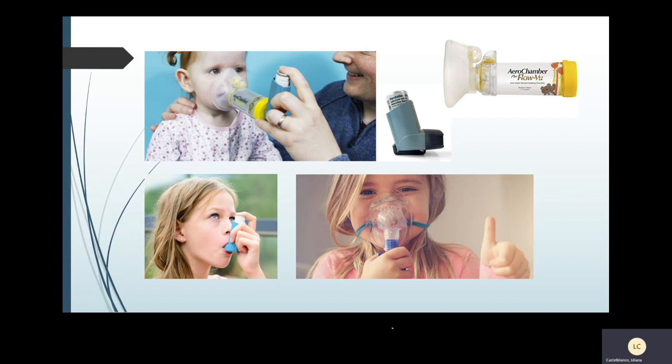So that's pretty effective, and you'll probably see the inhaler treatments, or see the breathing treatments, administered that way in the urgent care or in the clinic or emergency department.